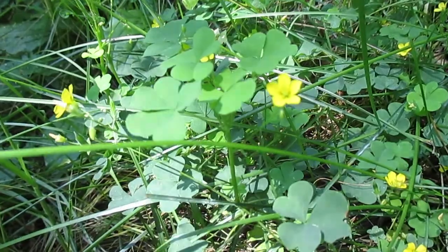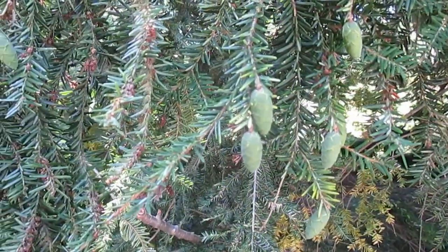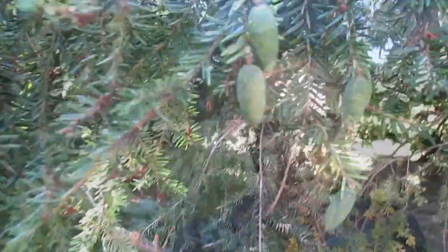Ah, nature. This makes me want to go camping for some reason. Now I'm going up to the top of Peter's Hill, which I believe is the highest point in the Arboretum, 275 feet up. I'm hot.